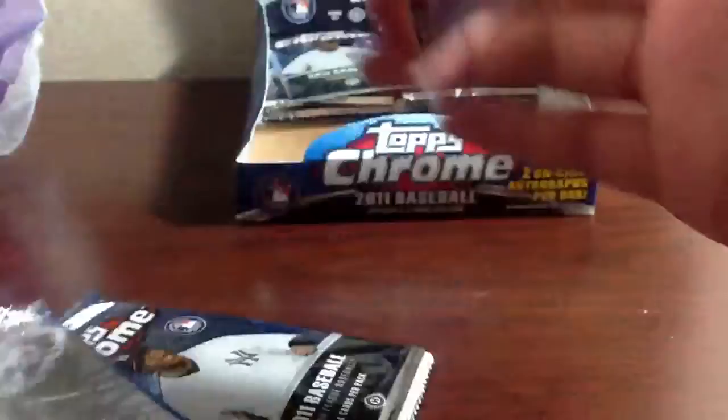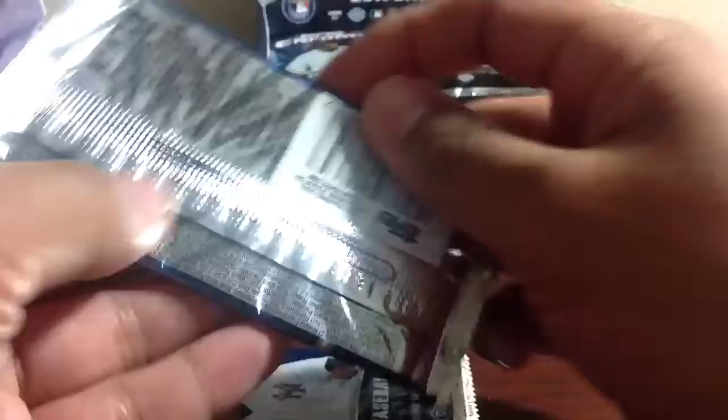Oh, looks like we have an Atomic. Andrew McCutchen. Justin Morneau. This must be a Justin Morneau box. Three Justin Morneau inserts so far. Timmy Lincecum, Miguel Cabrera. Getting a lot of the same cards over and over. Mark Trumbo, rookie. Phil Higgs, Mario Rivera, Matt Kemp, Trumbo rookie. That's nice. He's just in the All-Star game for the Home Run Derby. Did pretty good.